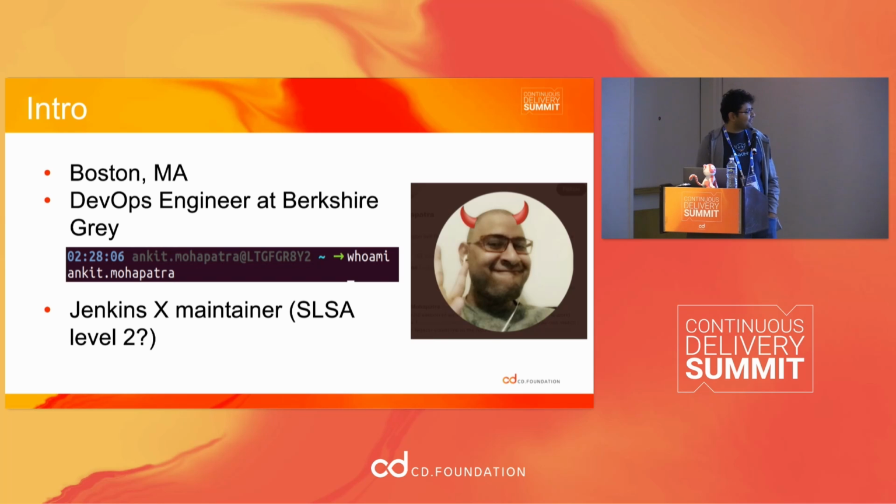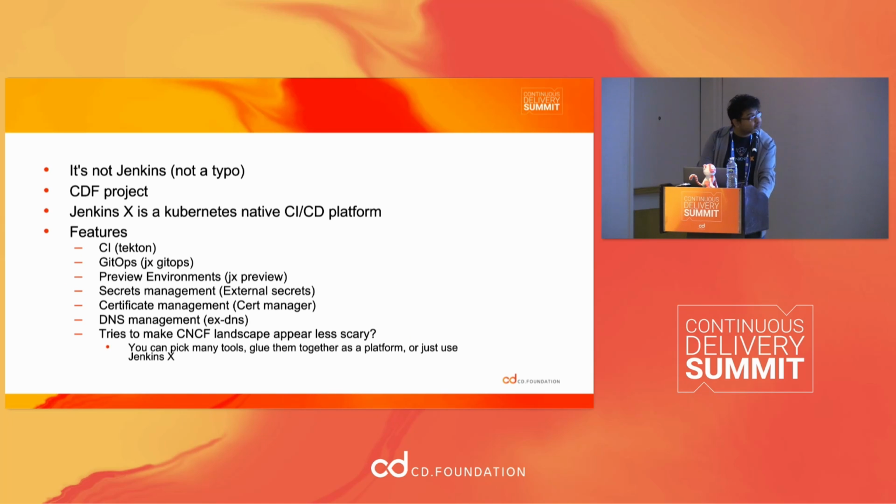Why is it level 2? Because there are 2 horns there. That's just the point.